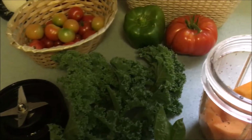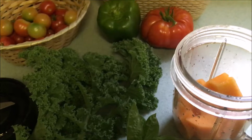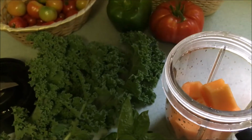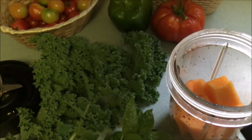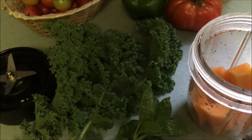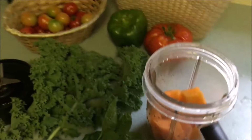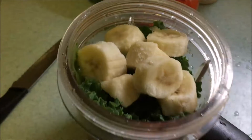So that's what I want to do for the rest of this month and into September, is just really eat and drink and take in as much as possible the nutrients from the ground and build up my body and my strength. So I'm going to continue to do this, and then I will get back to you.